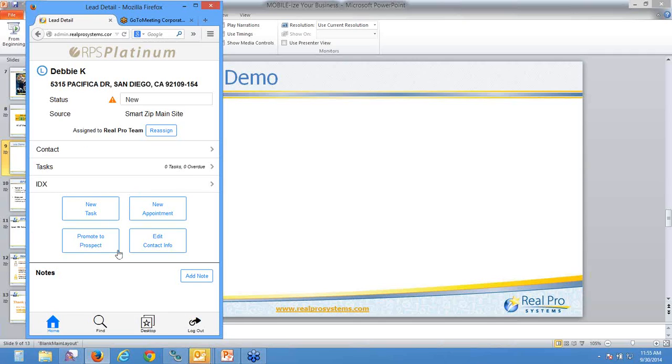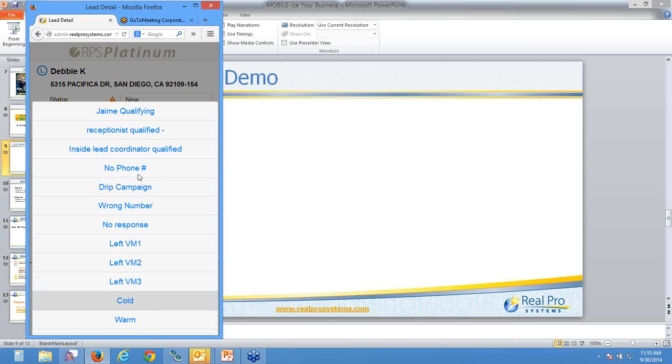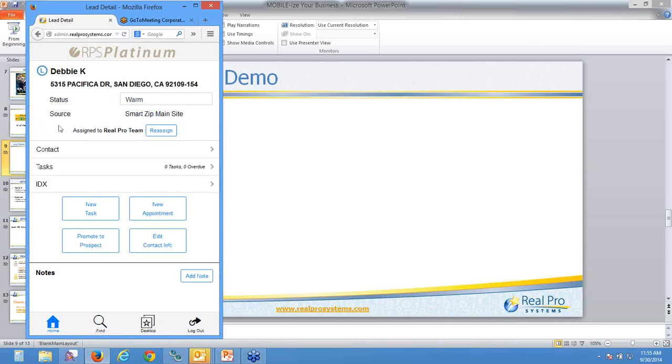And so after you make your call, you take your notes, you can change the status. Within the system, we let you pick out your own statuses, whatever makes sense for your team. So maybe it's just you left a voicemail. Maybe it was the wrong phone number. Maybe you put them on a drip campaign, or maybe they're a warm lead, or anything else that makes sense for you. You can actually save that status. That removes the icon both here and on the lead list, so you know they've been called. You get a current status right there.